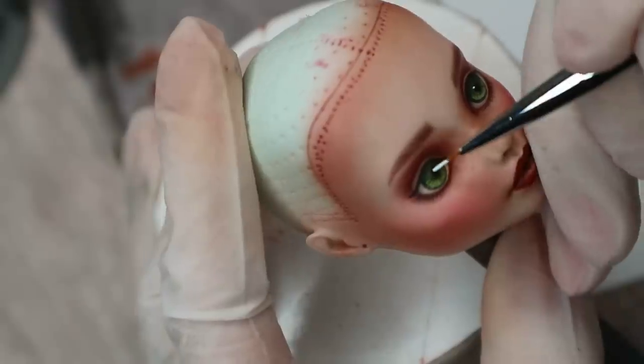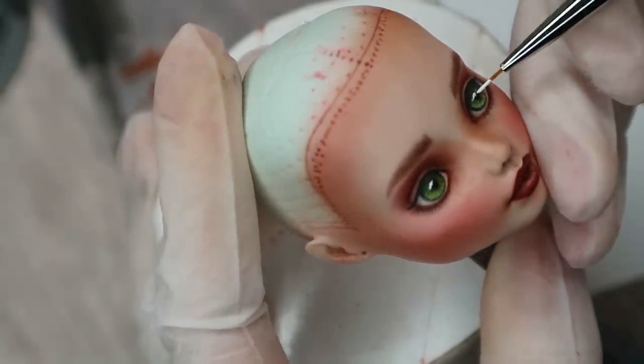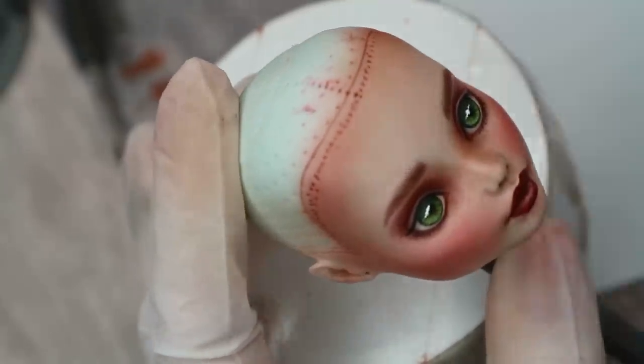With white acrylic paint, I add the reflections to her eyes and then I can let the head rest for a while, because now I'm going to work on her body.